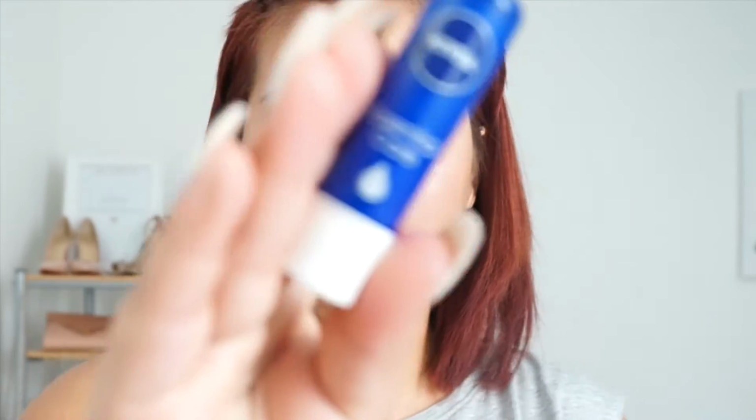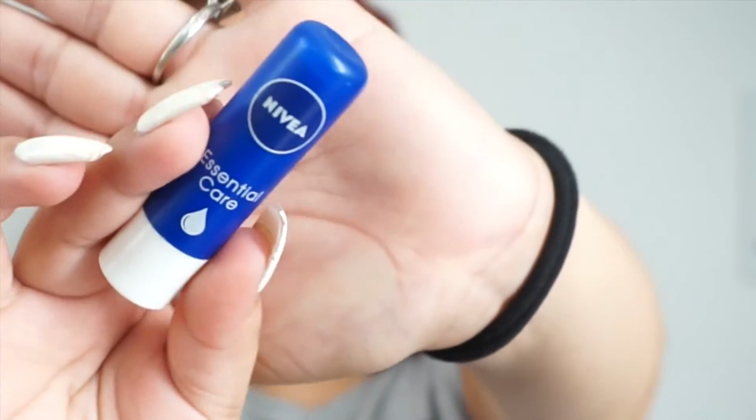Okay guys, so now that I finished my eyebrows, I'm just going to put some lip balm on first, just to prep my lips. I love this lip balm. It's the Nivea Essential Care lip balm. It is so good, so good.